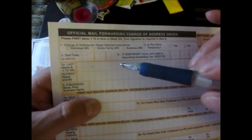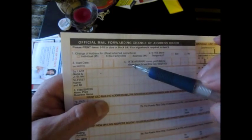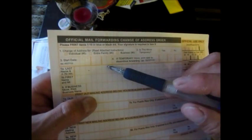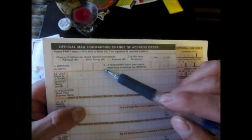Okay, so it's going to ask you for the start date. Now, you don't have to give this card to the mailman or the post office on the day you want it to start. You could give it to them in advance, and it will start on the date that you put right here. Or if you do it online, it'll start instantly when you do it online. Okay, so this is going to be the start date that you want the mail to be forwarded to you.